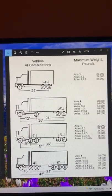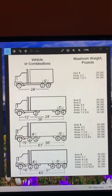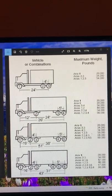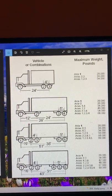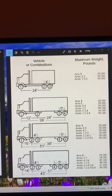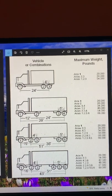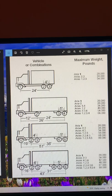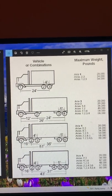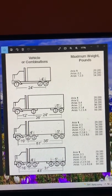And we go down to the third one, and you see that one has dual tandems. So axle one's 20,000, and axles two and three and four and five are both going to be 34. So that puts you over the 33 limit, on both the drive axles on the tractor and the trailer axles as well. So you would have to have a Class A license to drive that one.